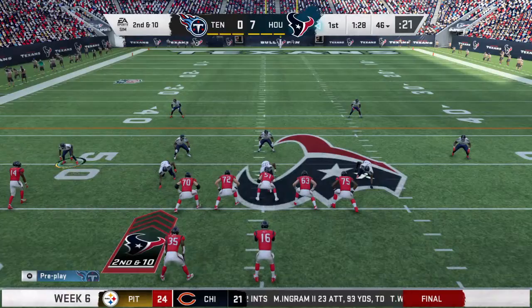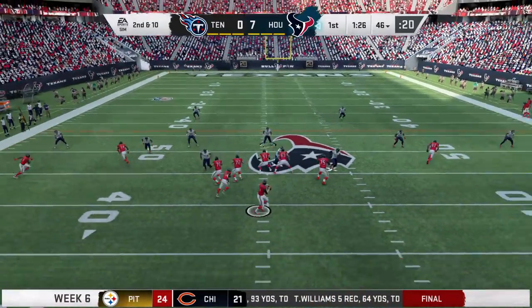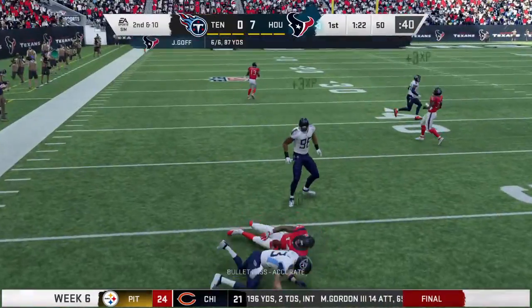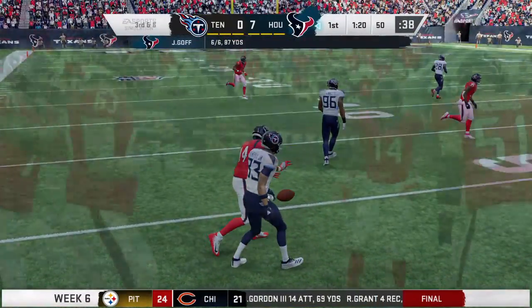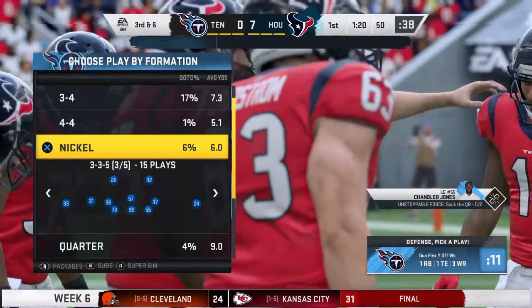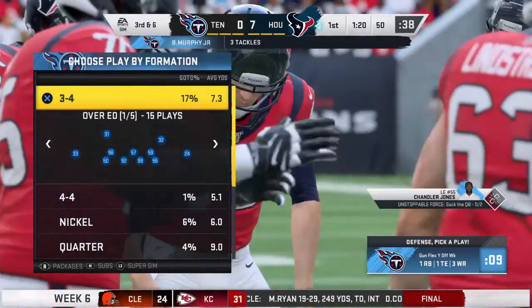Check 3, check 3. From the gun, here's Goff. And this is caught by Watkins. And a gain of 4 gets him right to the midfield stripe. It's a gain of 4. Brings up 3rd and 6.